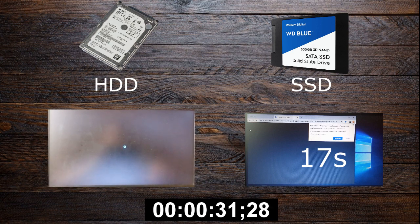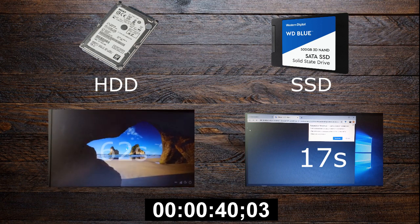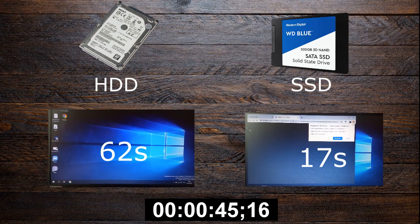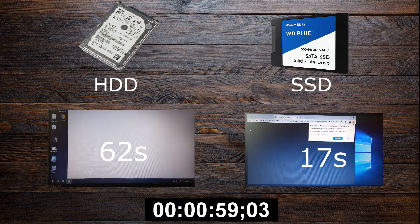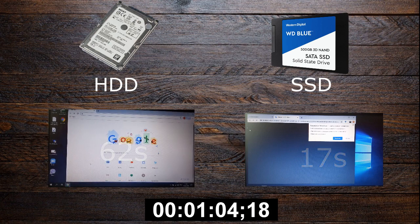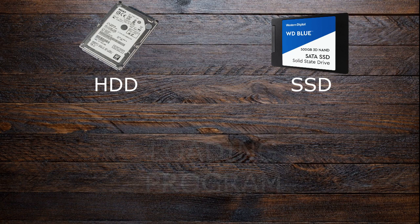HDD also loads Windows files, drivers, starts services, and with all this you also need to launch a browser that loads a lot of small files. 62 seconds is the best time for my situation. Perhaps you are much faster, but my video card driver takes a very long time to load. A few seconds of this time go only to it. On SSD there is no such delay. The result of the experiment is an acceleration of Windows loading by 364%.